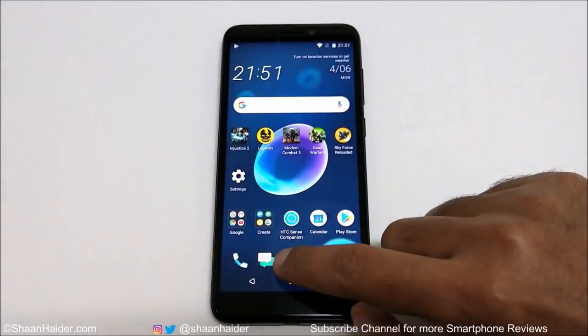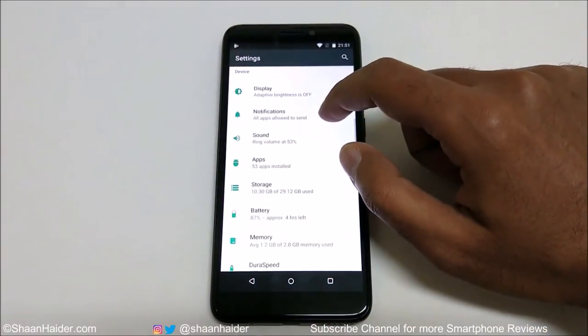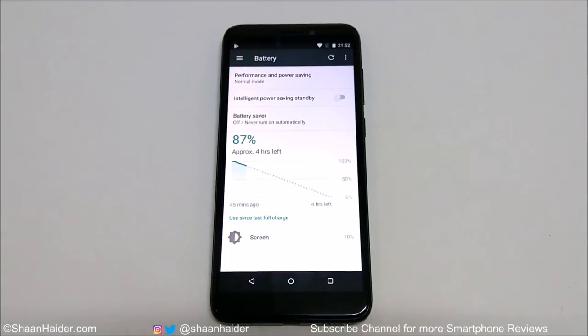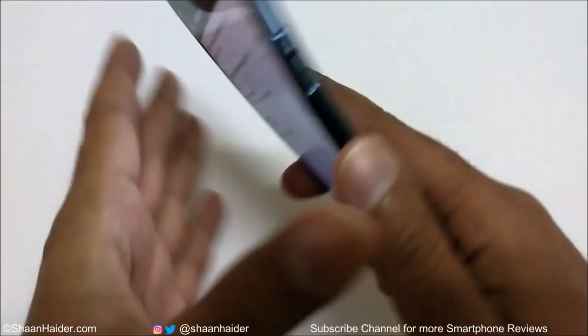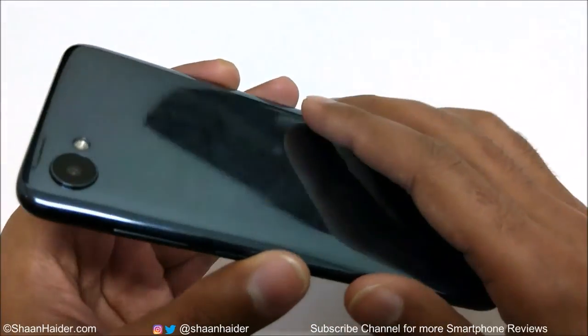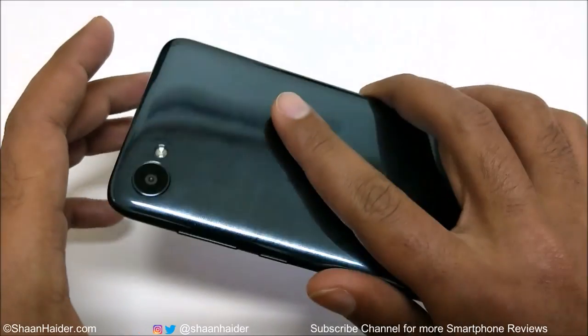And talking about the battery, if you go here, you can see that the battery moved from 100 to 87% after playing all of these games for nearly 40 minutes. So you can see that in the last 45 minutes, this is what happened. The battery moved from 100 to 87%. So now you get the idea about the battery performance of the device as well while playing high-end games. And the best part is that the device is not hot at all. Even though we were playing high-end heavy graphics games for nearly the last 40 minutes, it's looking pretty normal.